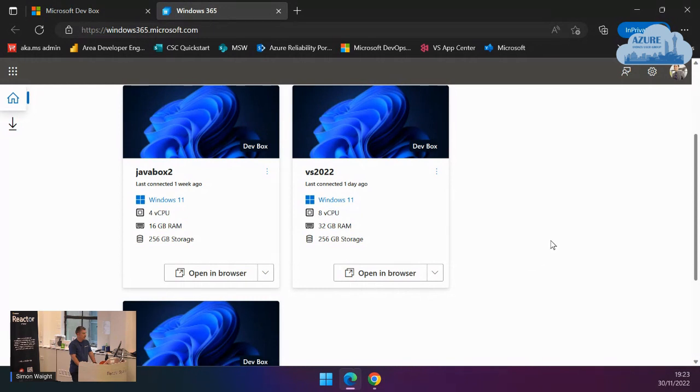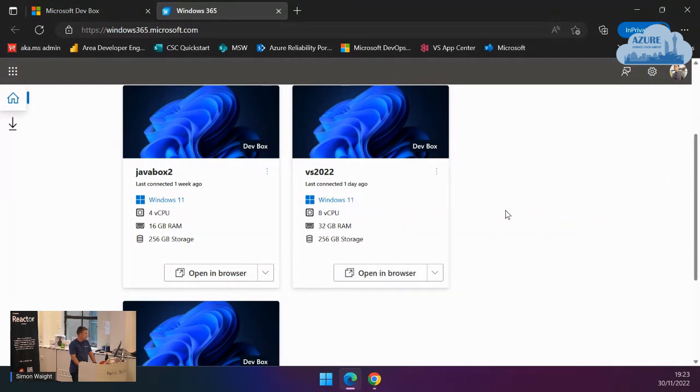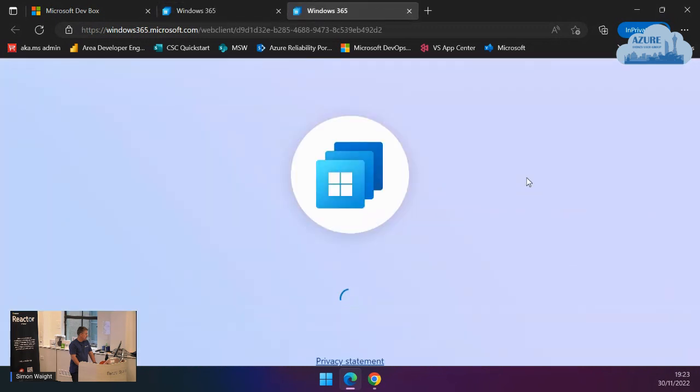So it's not just a 3389 port open on the internet that anyone can connect to. And actually the standard RDP client doesn't work with this. You need to use a special Windows virtual desktop client basically to get into it. So for whatever reason, it's kicked me to the Windows 365 portal, but that's okay. So let's open in the browser. Hopefully this time it will work.